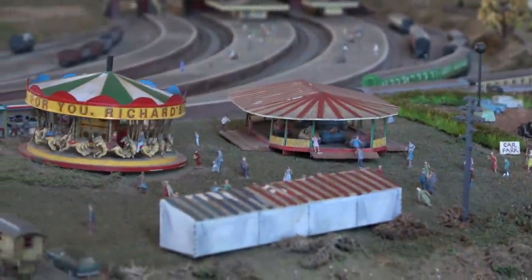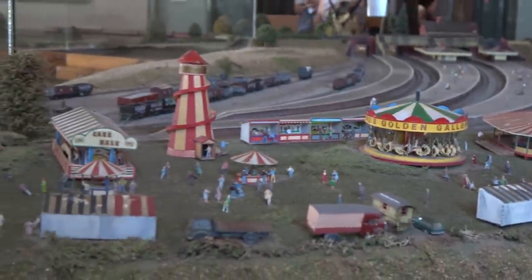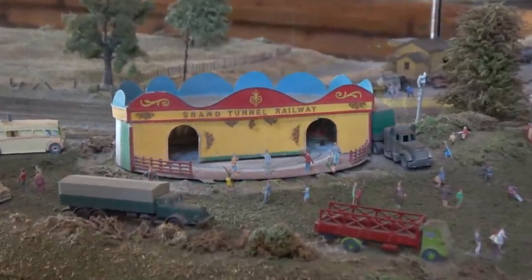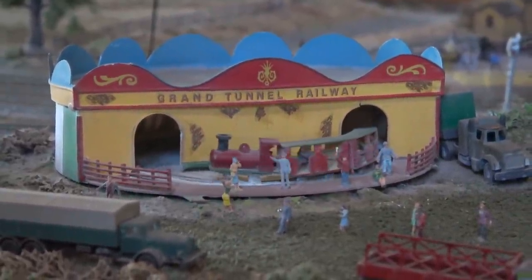Well, it's actually a little mini Dodgems in there. That's cool, isn't it? Thought it was a skid, but no, it's a Dodgem. And over here to the left as well, we've got the Grand Tunnel Railway. Look at that, actually moving round as well. Love the models when they have all the movements.